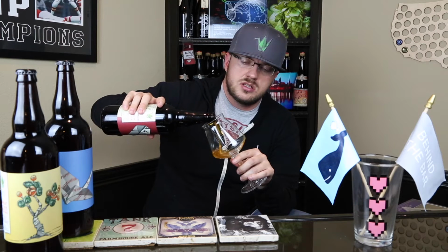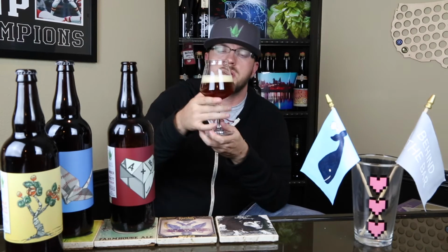I'm going to pour it out into a Teku. It's actually personalized with my last name initial, which is fun. Thank you to the person that I doubt they watch, but thank you to the person that got these for me. But regardless, so this is going to be kind of a Belgian style amber.